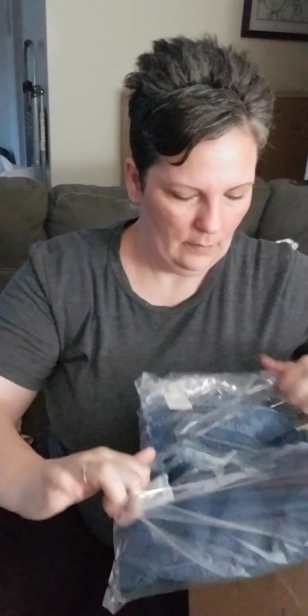Okay, so I got the same style of shorts in 2 sizes. I got a size 20 and a size 18, because I don't know which ones will fit. But they're cute. They're distressed in the front. And I don't like shorts that are tight on my legs. It really bothers me. So that's it. We're done. I guess we only had one thing. I don't need to show you the same pair of shorts twice in 2 different sizes.